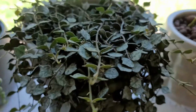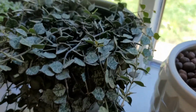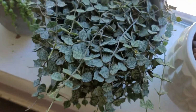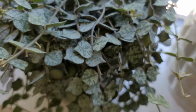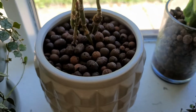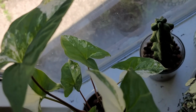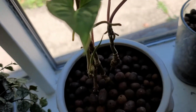And then right here is my Hoya Curtisii. Popping off, you guys. If you guys want to see how much it has grown since my last plant tour, just check out my plant tour spring 2022. I'll link that for you guys as well. Beautiful. And then right next to that is my Albo Syngonium in a semi-hydro. Doing so freaking good. It's got new growth coming in.